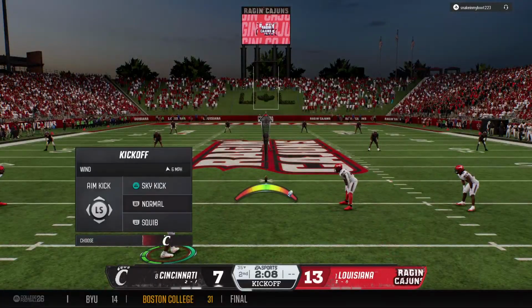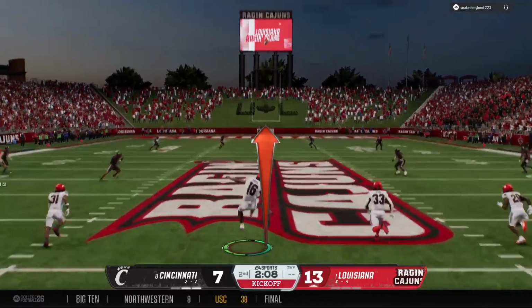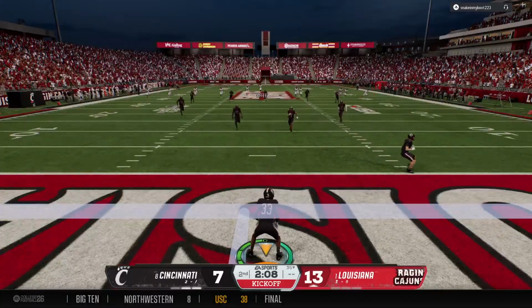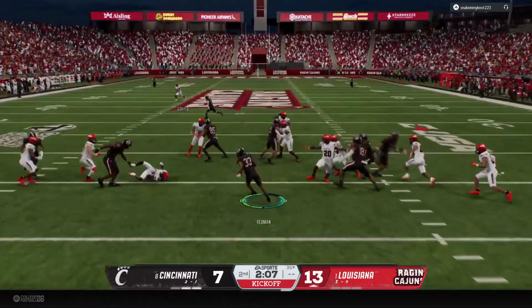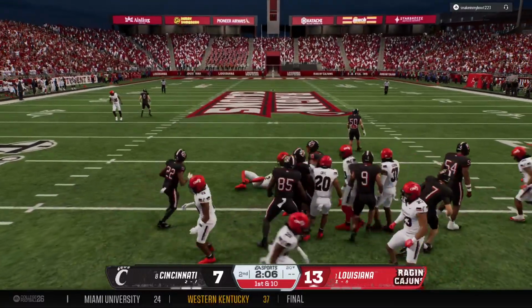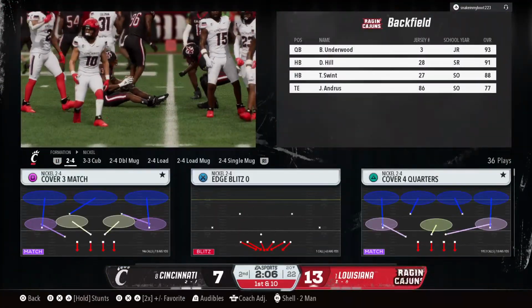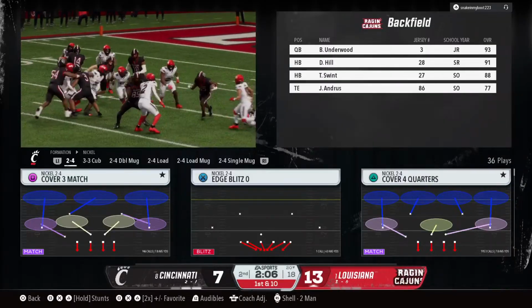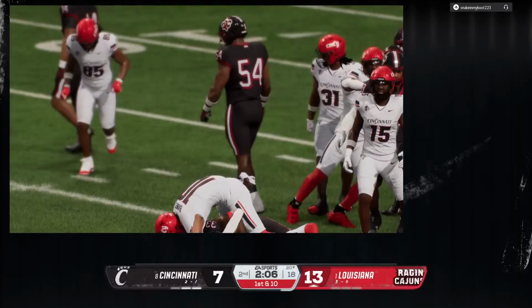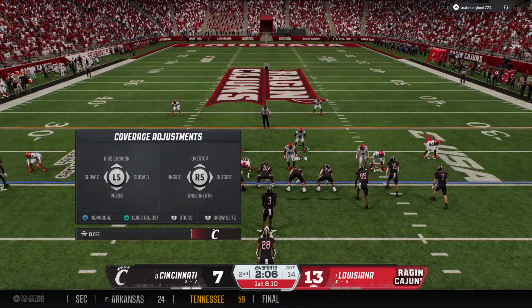Got momentum after scoring that touchdown. Now the kickoff team out there to kick it away. And he'll take off from deep in the end zone. And he'll be tackled right at the 20. That's a good job by the coverage team. So they begin the drive here in the final 3 minutes of the half.